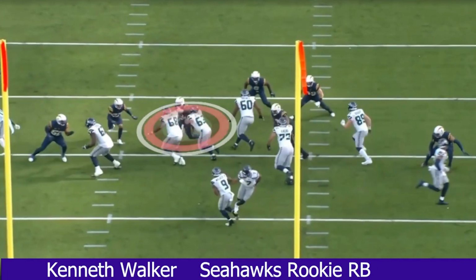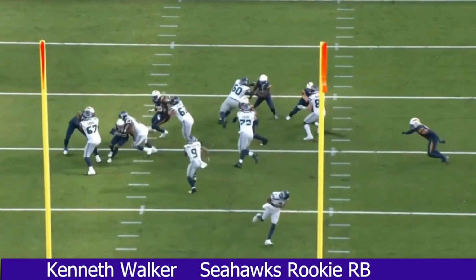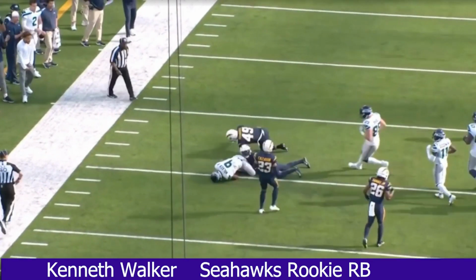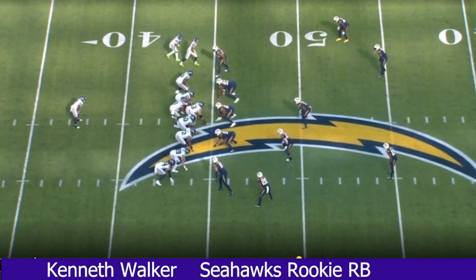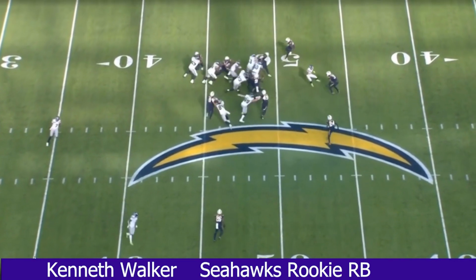Again, they got him up out of there. That's the block right there. You cut right off 63. Right there. It's simple. Stick your foot in the ground and go. Don't dance. Know how they're blocking it. One cut and go. That's why running backs always kind of need to make their way to the O-line room to understand how they block in different fronts.